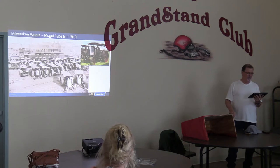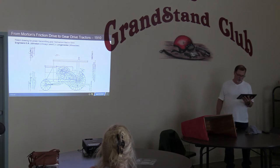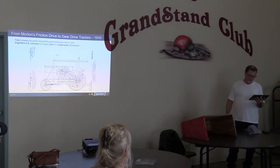On this patent drawing, you can see that the patent was shared by Ed Johnston of Chicago and Mr. C.I. Longnecker of Milwaukee. That tells us that Milwaukee was more than a manufacturing facility, but provided some critical engineering services as well. This drawing documents the company's move from friction drive to gear drive, which represents a huge step forward.